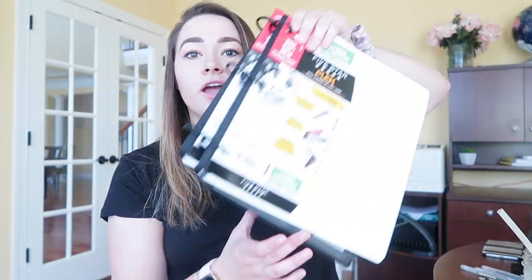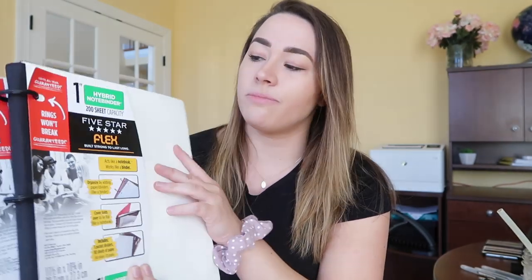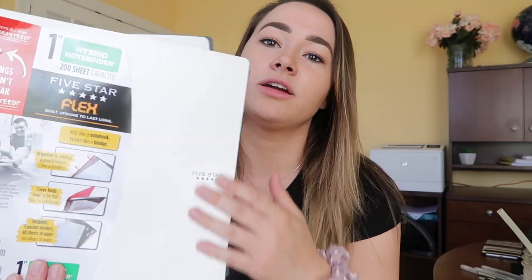So I picked up a couple different kinds of binders. I love these flex binders because I usually take out this paper and I'll put my notes in, but I love how these fold back on themselves. I'm a lefty, so that's super important so I can actually write on the papers. But these are awesome, and I got them in this pretty white color.